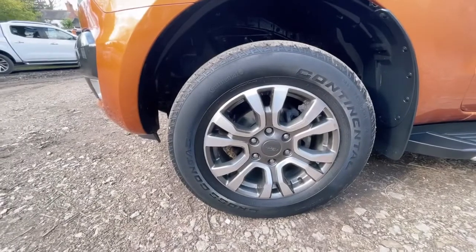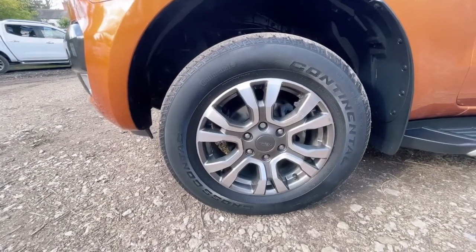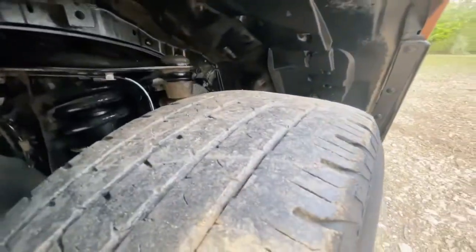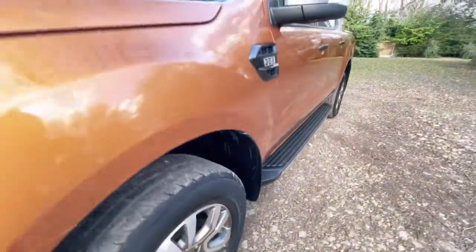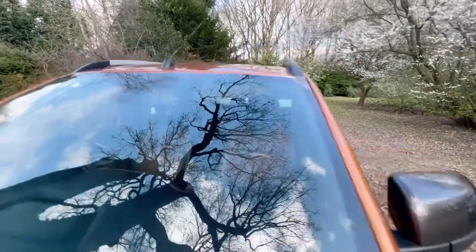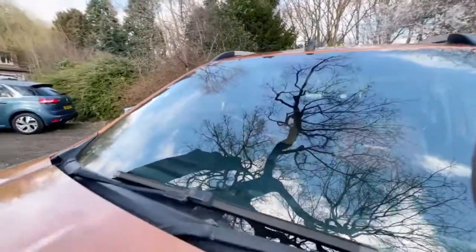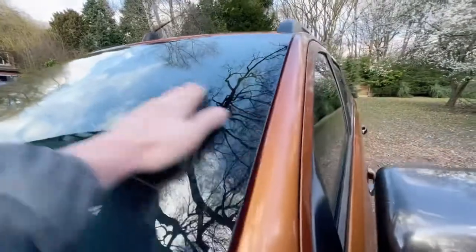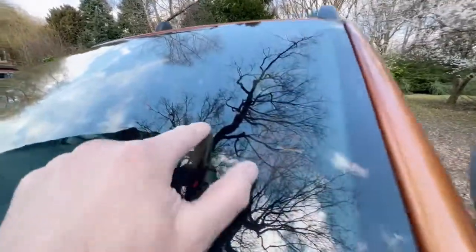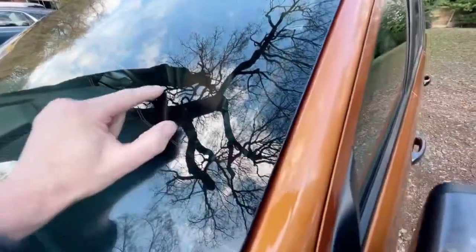Passenger side front wheel and tyre. The wheel's in good condition, as you can see, there's no damage. It's a Continental tyre and there's approximately 5 or 6 mil tread. Windscreen is free from stone chips and cracks. It might be a little tiny stone chip there, but it's not all the way through.